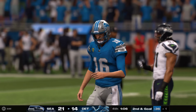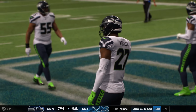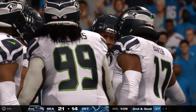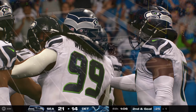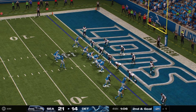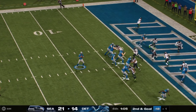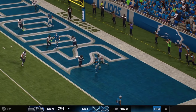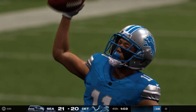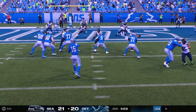It's incomplete. All right, so this is why you get paid the big bucks. These are the possessions as a quarterback you need to deliver for your team. Everybody talks about 2-minute. Everybody drills it every single week. But when it comes down to this moment in the game, your quarterback needs to be on point. And after that 1st down incompletion, it just makes things that much harder. It is brought in the end zone. Khalif Raymond, touchdown Lions.